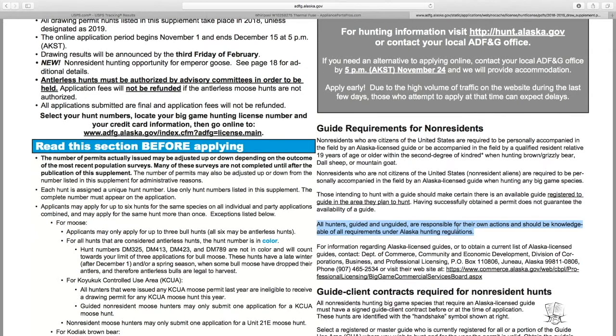And if you make a mistake and you didn't know you made a mistake and you get caught, they will throw the book at you. If you realize you made a mistake and you turn yourself in, they're a little bit more lenient, but generally there are fines and a bunch of other things that go along with it. So I can't stress enough, make sure that you are read up and have done your research before going on a guided hunt, before going on any hunt in Alaska for that matter, especially hunts that you are self-guided in.